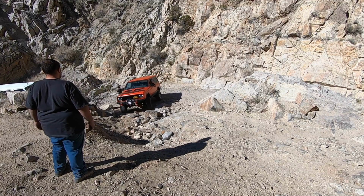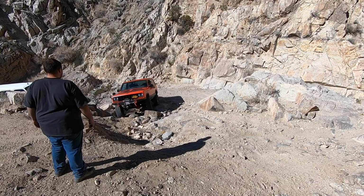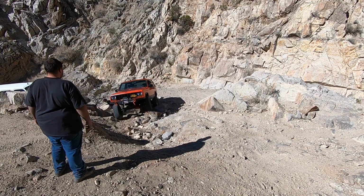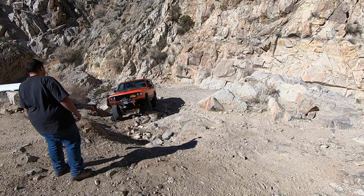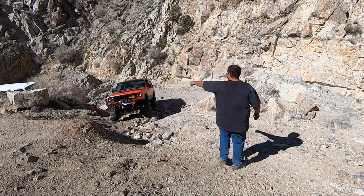Now the camera definitely does not do this small section justice. I did set my little cameraman up with a GoPro, but he gets distracted easy, and I will spare you all the zoomed in shots of the dirt. Rain's coming up on the right.